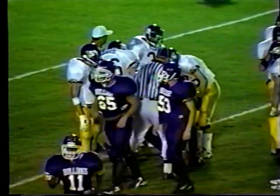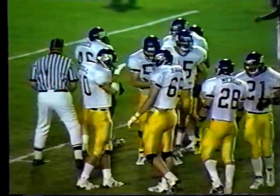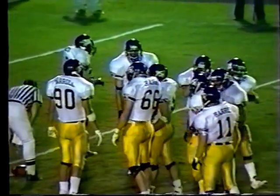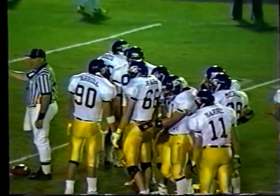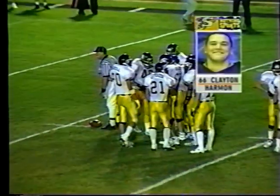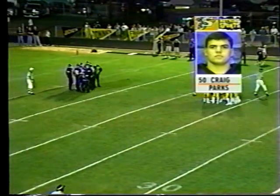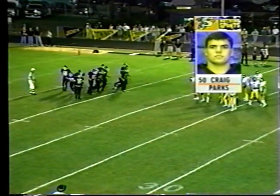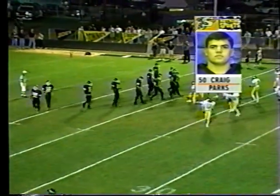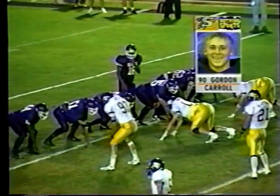You mentioned Parks. Credit to Harmon, Parks, and Gilson. Hodges, he was in there as well. Yeah, that whole defensive front for Stephenville is doing some good work in the game. Gordon Carroll. And they're just stuffing the line of scrimmage now. I imagine Coach Copeland had a little talk with them after that first play. A lot of good tackling, Boots.